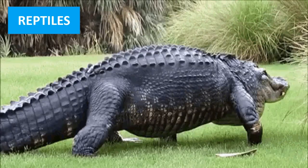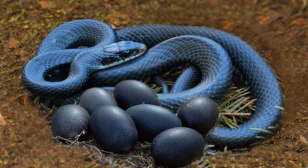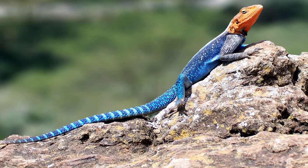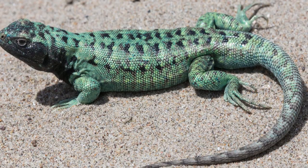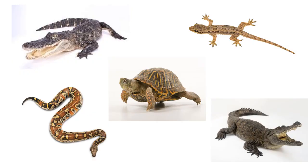Reptiles. A reptile has dry skin. It is covered in scales. Scales protect their bodies. Most reptiles lay eggs. They are cold-blooded and are born on land. Most reptiles have 4 legs. Turtles may have legs or flippers. Snakes, lizards, crocodiles, alligators and turtles all belong to the reptile class.